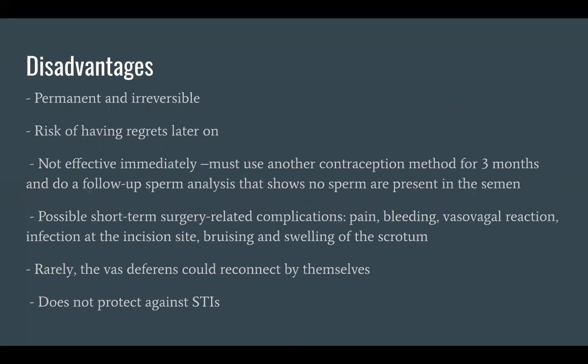Disadvantages: permanent and irreversible, risk of regret later on, not effective immediately, and you must use another contraception method for 3 months and do a follow-up sperm analysis that shows no sperm are present in the semen. Possible short-term surgery-related complications are pain, bleeding, vasovagal reaction, infection at the insertion site, and swelling of the scrotum. Rarely, the vas deferens could reconnect by themselves. Also, it does not protect against sexually transmitted infections.